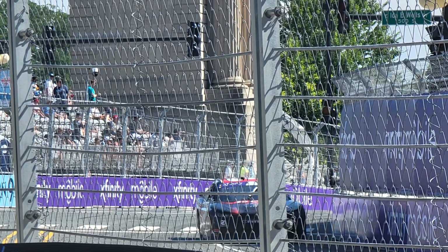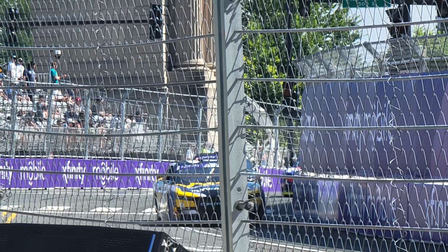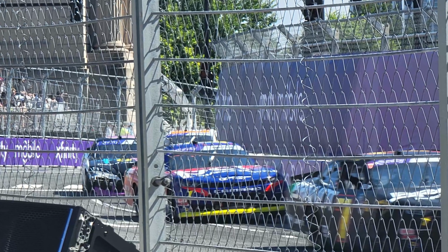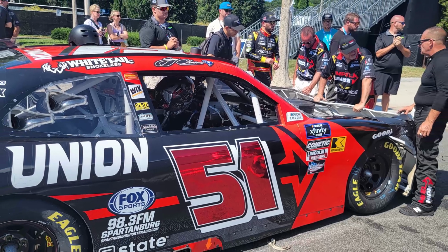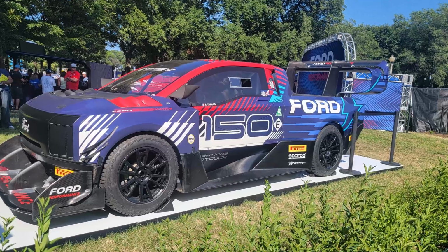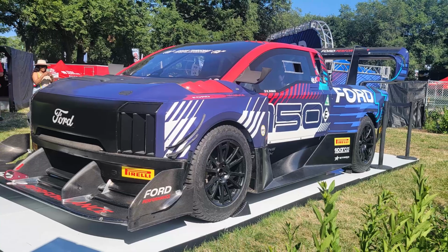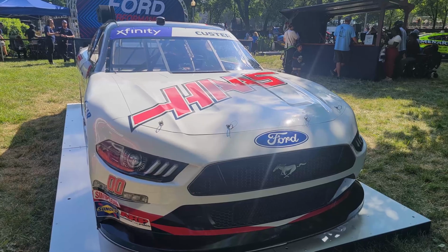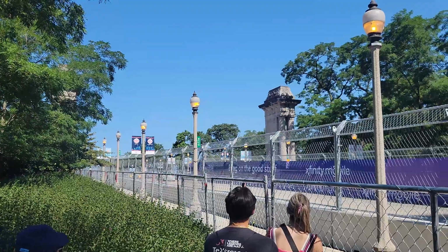Got some shots of the Xfinity cars going around the bend there. Not a whole lot of good areas to get good footage when you just have general admission, kind of stuck along the fence. But I got some shots. I walked around and saw some pretty cool areas. There's this crazy electric Ford Lightning there. You just walk around all day, and they've got exhibits and different stuff, just hanging out all day. And then we got into some other stuff.